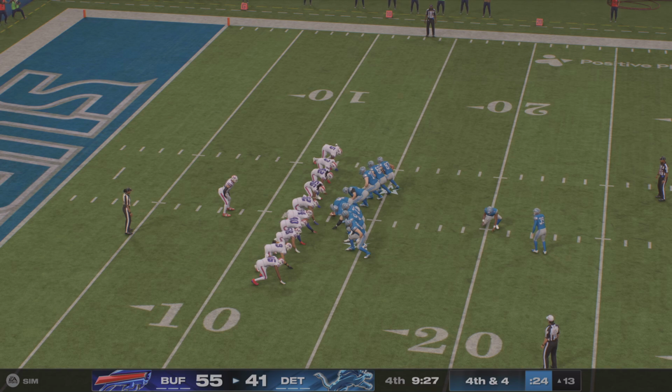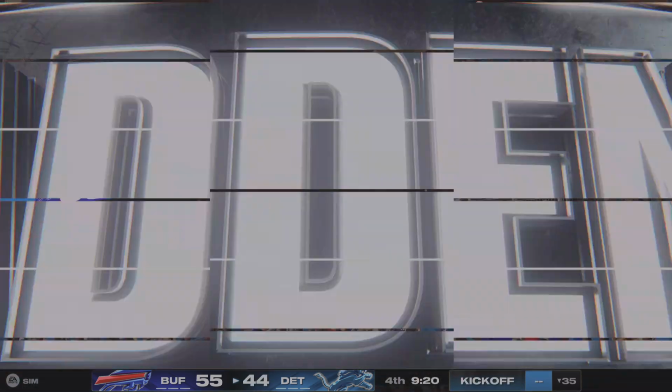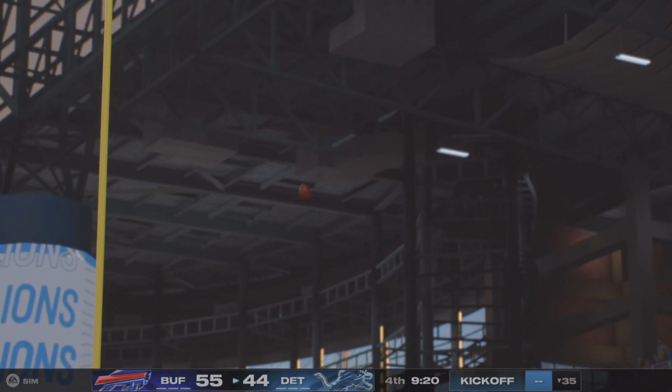Okay, so I thought they might go for it here, down late. Instead, they trot out the field goal unit. From the left hash, a chip shot here. Bates' kick is good, and that will get the deficit now back down to 11. So he remains perfect, 3 for 3 in the field goal department.